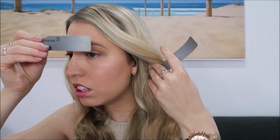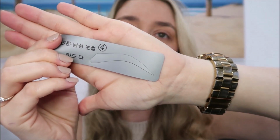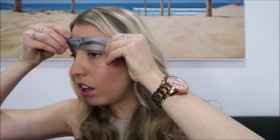So I mean, I just have to figure out which brow is mine. Maybe that one, or maybe that one. This is a fun game. Okay, so I think it's probably this number 4, which is a nice natural curve. I think is probably me. So there's no instructions, but I'm guessing that all I need to do is pop out the brow piece and then just fit it over my brow. Oh, that's actually a pretty good fit. I'm pretty happy with that.